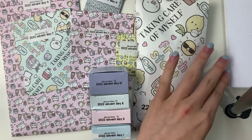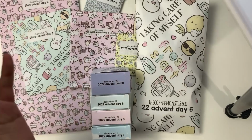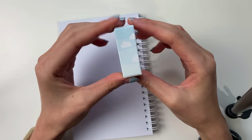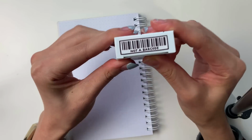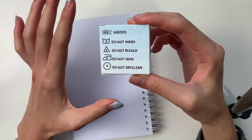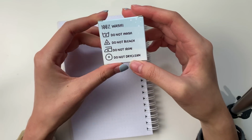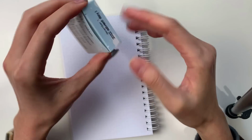And I do have my emoji planner, the back of it open, just so that I can do any swatches on there. This is day number 1 of the Advent, and this is the adorable packaging. I'm so excited. I love this not-a-barcode thing. And then the back has the kind of, what are those called, laundry label thing, typically a little tag with clothing. So I did one just for washi, and I thought it was kind of funny. So yeah, okay, let's open this up.